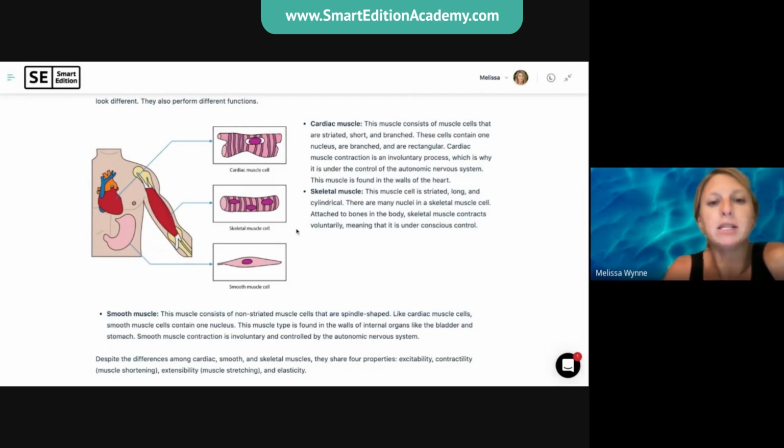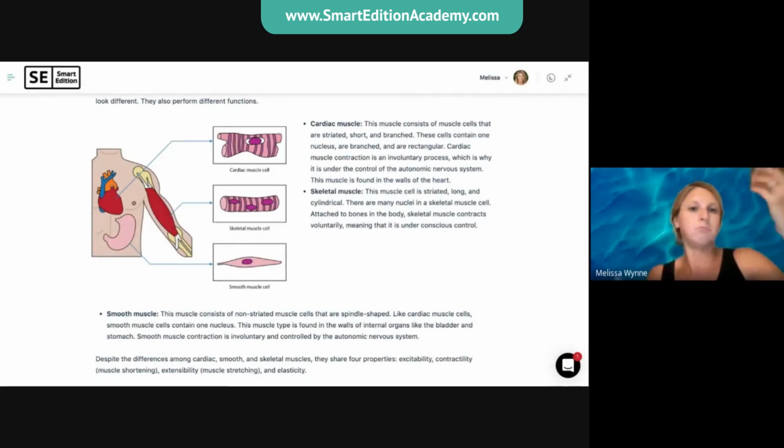And a way to remember how a skeletal muscle looks, it's cylindrical. So think that a skeletal muscle is going to go with a long bone. A long bone is long and cylindrical down the middle. So think of that to match a long bone with the skeletal muscle cell.